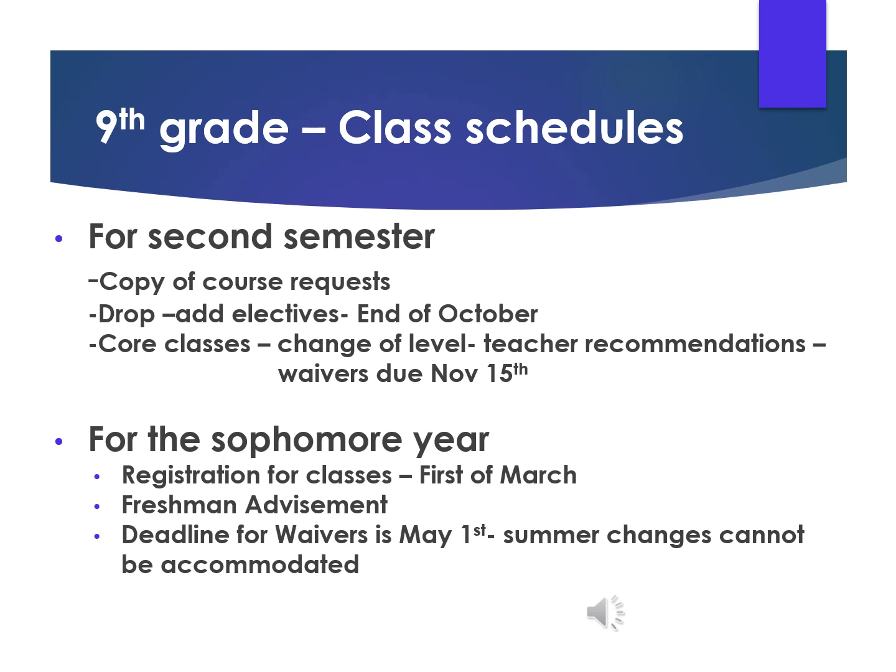And then we will do drop add, which is for elective classes only. Students cannot change any year-long core classes. They can just change their 1 semester electives. If they're in a year-long elective, they do have to stay in that. Some teachers may want to recommend a level change of the core classes, and they will let you know if that's something that they're recommending during drop add. And then any waiver that you would like to submit would be due on November 15th.